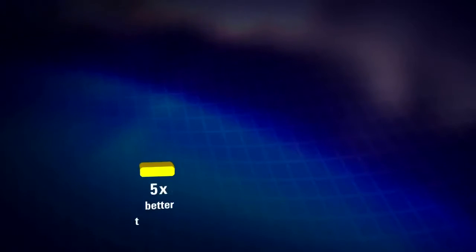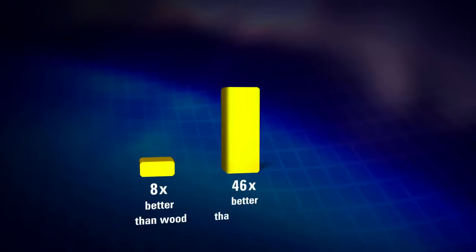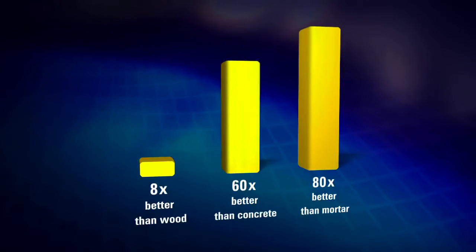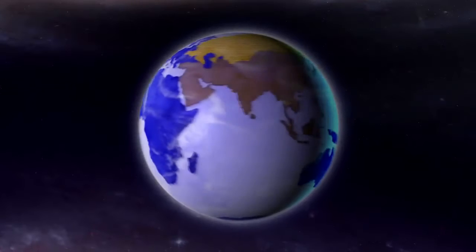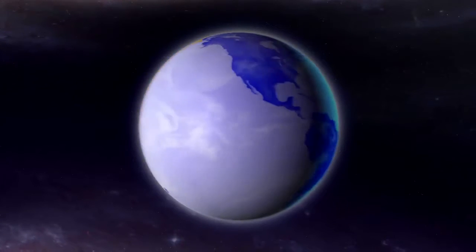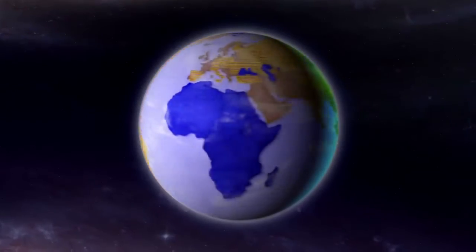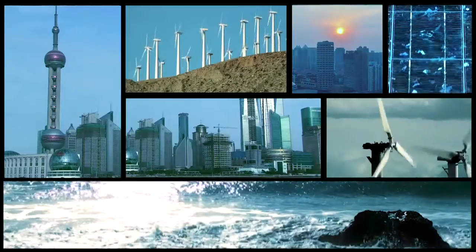The thermal insulation provided by the foam is 8 times better than wood, 60 times better than concrete, and 80 times better than mortar. Polyurethane foam has quickly become the most popular material for sealing windows and doors in Western countries, where great importance is put on heat retention and energy saving.